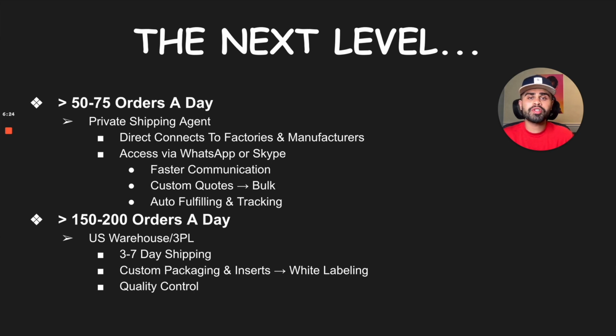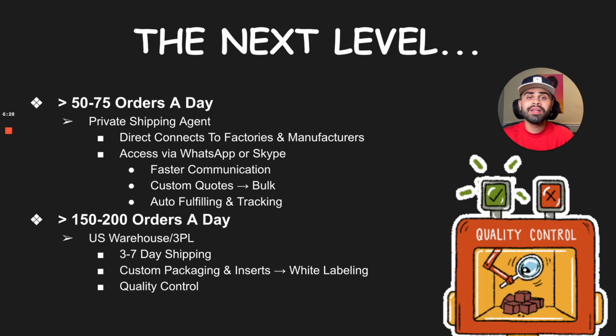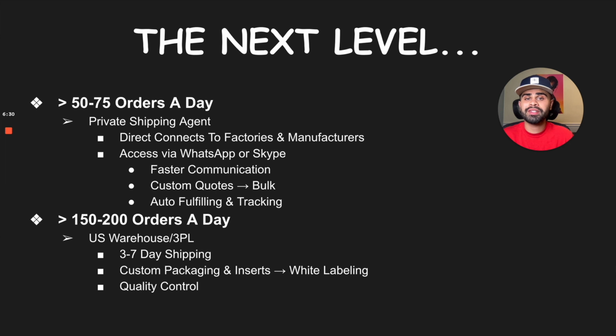This is also huge. Once you have orders going out from a 3PL or warehouse, you can also do quality control in case an order or a product is damaged or anything like that. Maybe it's missing. People can actually catch this right away before it ships out to the customer, preventing you from things like chargebacks, refunds, disputes, overall angry customers. This is definitely a great gradual approach to scale and move on to the next level, really uphold that long-term customer satisfaction and brand image.